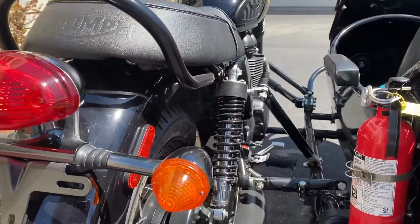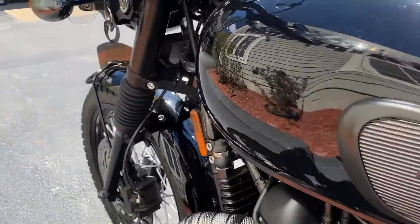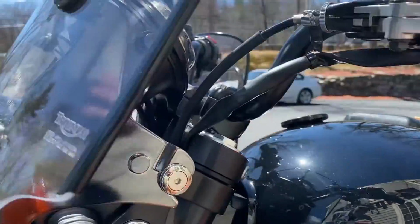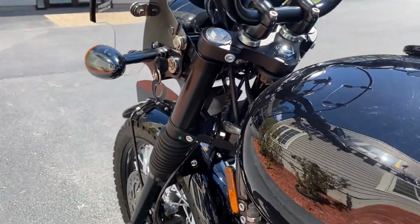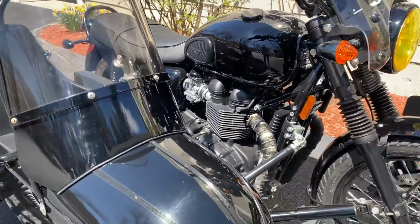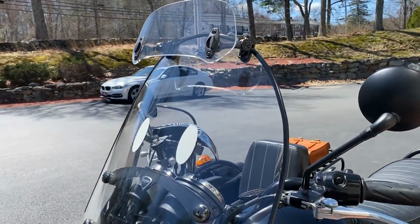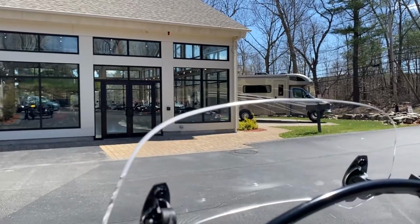This bike has been customized with black powder-coated exhaust pipes, and they've also been heat wrapped, or heat resistant wrapped. Going along with accessories, we have full custom triple trees. Those go along with the sidecar. We have the Triumph factory accessory, the long haul touring screen, as they call it. There's also this little fly screen up top.